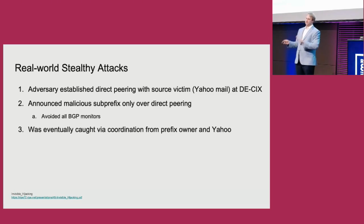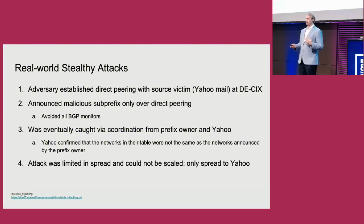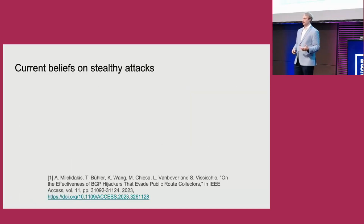Eventually, believe it or not, this attack was used for spam email sending. Eventually, the true victim owner, after many complaints from Yahoo Mail, got in touch with the Yahoo Mail network operators, and they were able to find out that Yahoo Mail had this route in their table that wasn't being announced by the prefix owner. So they were able to catch that. And it's worth noting this is a very hyper-localized attack. Yahoo Mail was the one AS on the internet that was routing traffic incorrectly. For most purposes, this prefix was still reachable and doing okay.